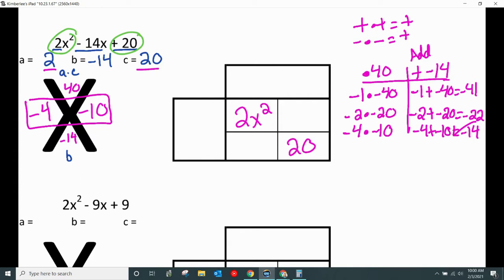Think backwards. When we were multiplying to find the inside of the box, that's where these pieces went. This piece, the negative 14, was broken apart into this box and this box. So that's where I use the negative 4 and the negative 10. But remember, x was also with those pieces, because when I add negative 4x and negative 10x, that gives me the negative 14x. Okay, so this is what I want you to practice. It's what we were doing yesterday with the x, but now I want you to take the magic combo numbers and actually fill in the box. That's the goal. Send me an email if you have any questions.